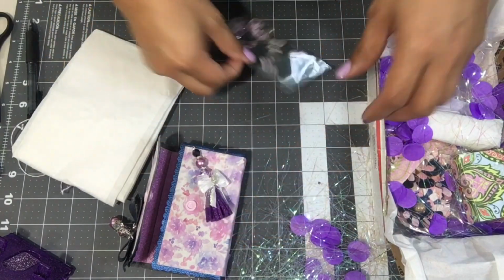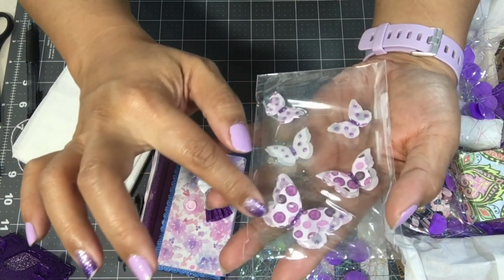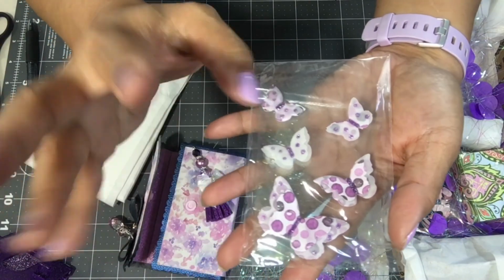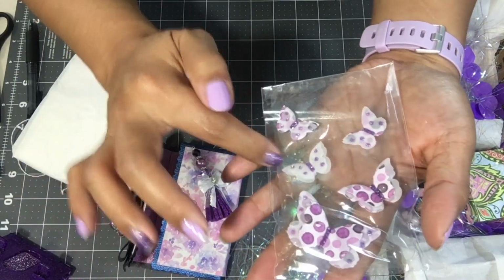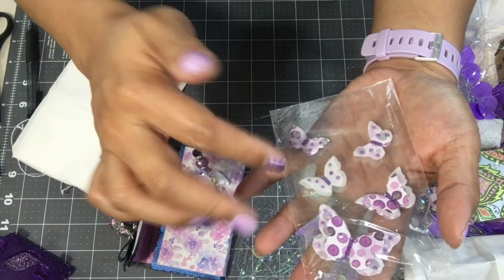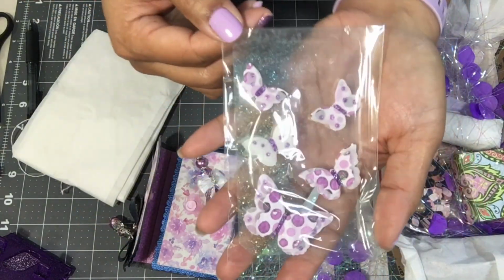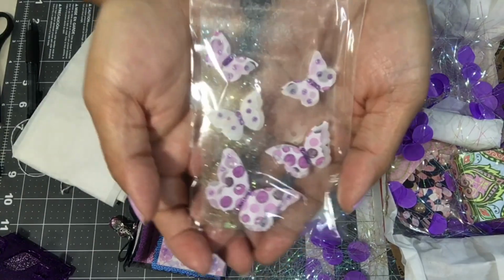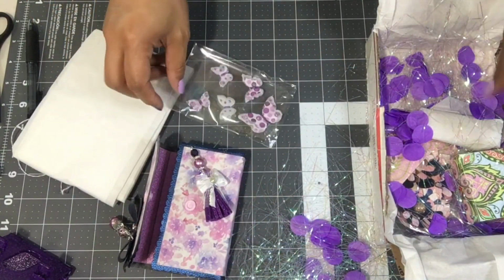Just because. And then to top it off, she has vellum butterflies. Oh, this is beautiful. And they're multi-layered, guys. There's more than one. And then they're mounted on a laminated, looks like glitter that she has there. That is so beautiful. How do I show? There you go. That is beautiful. Thank you so much, Debbie.